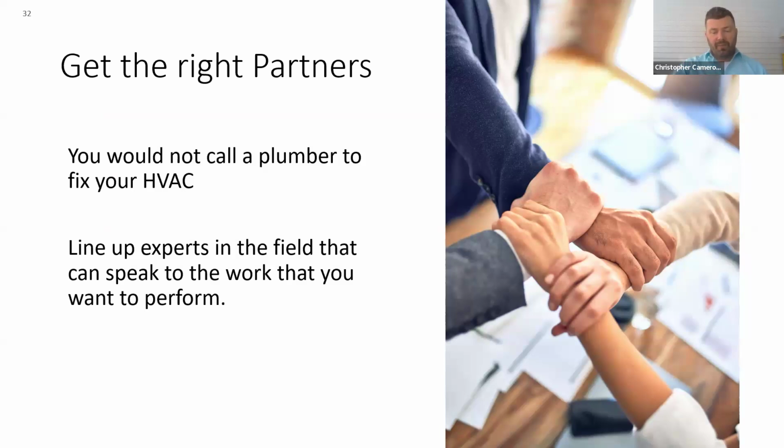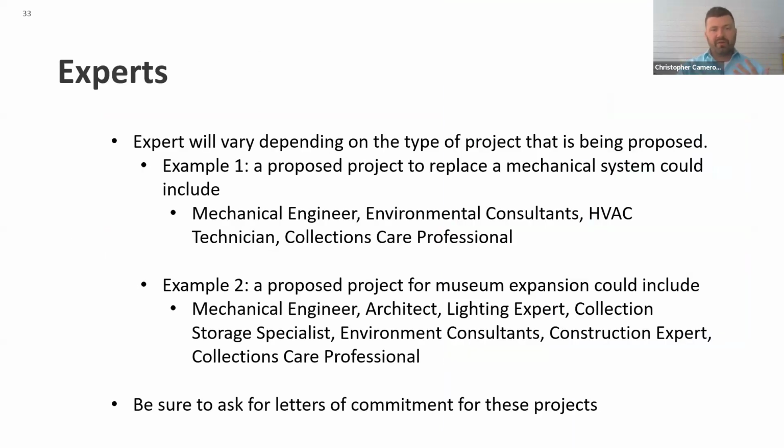I mentioned this earlier, but depending on the type of grant, if you're on an NEH Sustaining Cultural Heritage grant, the grant requires a collections preservation or conservation professional on each project. This person is going to be the advocate for the collection. They're going to ensure that the project is going to meet the needs of the collection. So they want to make sure that whatever they're doing is going to be working towards the improvement of the collection space.